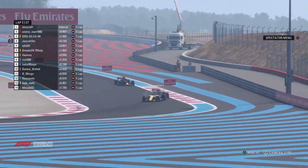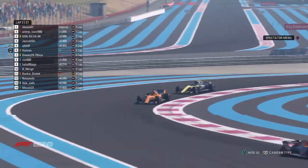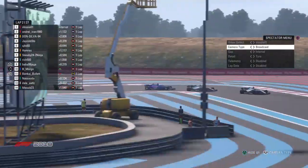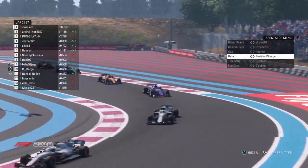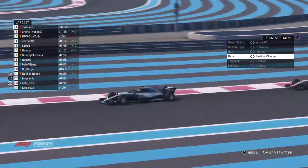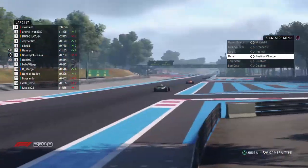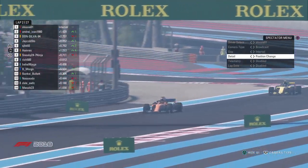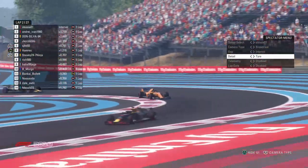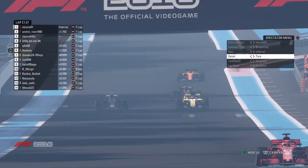Is Jacob going to make a move down into turn 8? As James does get past Sneaky Ninja. B. Morgan gets past Bullet as well. And the Toro Rosso climbing up a couple of places. In fact, let's have a look at the positions and see who's won and who's lost out. So Nas at the moment is the biggest loser of lap 1, dropping 6 positions. And B. Morgan and James both gaining 4 positions respectively. So it's been a good start for the McLaren lad and the Toro Rosso lad. And it's been a shocker for Mercedes.